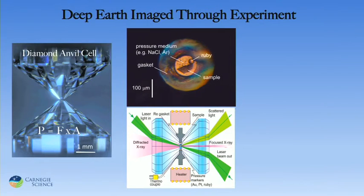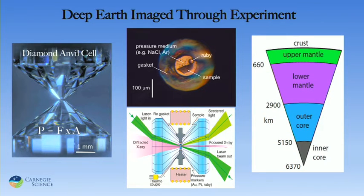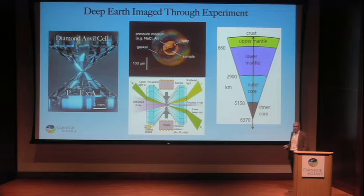And again, there are all kinds of probes for this. One thing is we can shoot lasers through the diamonds, and we can heat the sample to very high temperatures by focusing the laser down to a very small spot. So we shoot an infrared laser into the diamond anvil cell and heat it to extreme temperatures. We can also use other kinds of lasers to interrogate the structure as well. And with this particular technology, we can go all the way to the center of the Earth and beyond.